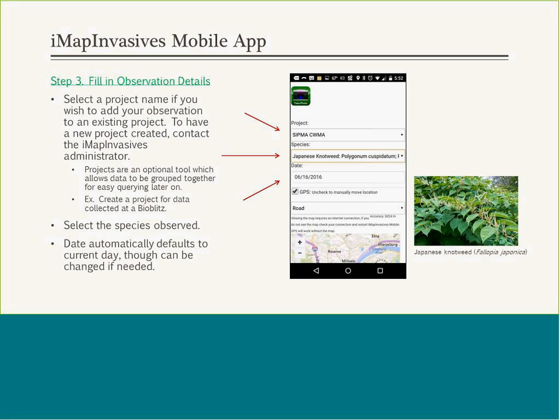Okay, so the observation details. Once you've taken your photos, the next thing you're going to do is select a project name if you add your observation to an existing project. In iMap, if you're not familiar with what a project is, it's basically a tool that allows you to group data together for easy querying later on. Sometimes people who are conducting a BioBlitz want a project so they can keep all of their BioBlitz data together in one place and easily find it later on.